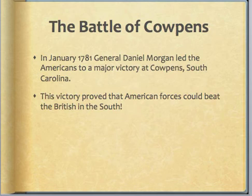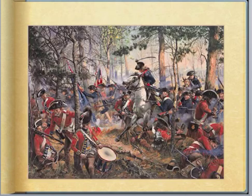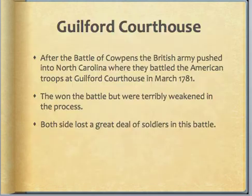Another important battle is the Battle of Cowpens, and I love saying Cowpens. In January 1781, General Daniel Morgan led the Americans to a major victory at Cowpens, South Carolina. This victory proved that American forces could beat the British in the South. They were not invincible. And here is a painting someone made of the Battle of Cowpens.